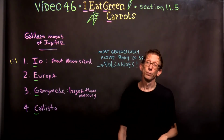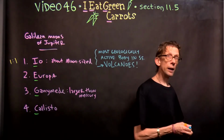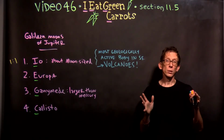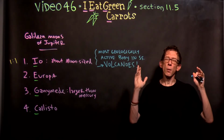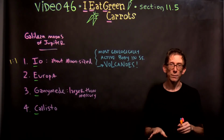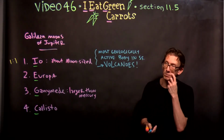Volcanoes. Lots of them. And please take some pictures. Please go to Google and Google up Io and take a look at it. It is this garish yellow orange color with black spots all over it. It looks like a pizza that has gone bad. It is crazy looking. You won't believe it. Okay, but go check out some pictures of Io.